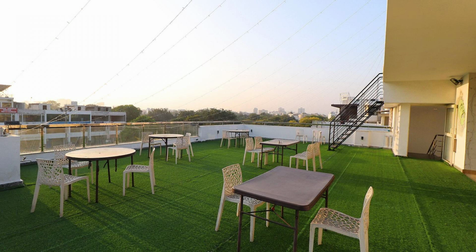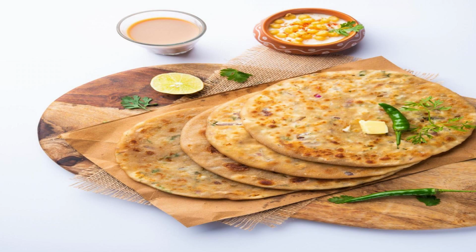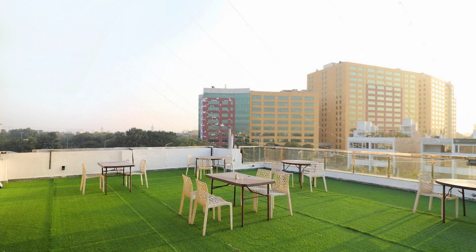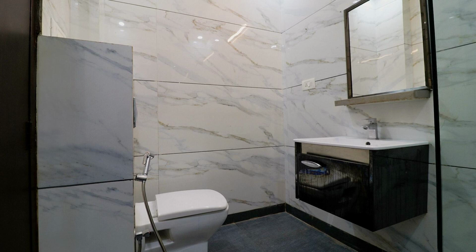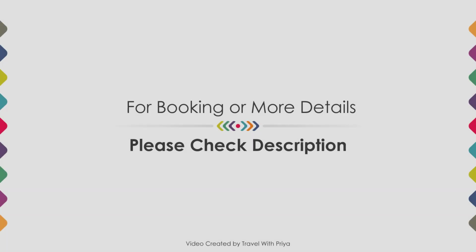The location of the hotel is fine and guests love to enjoy the surroundings. Let's see lots of reviews and rating numbers dropped by guests who enjoyed the stay. The check-in time of this hotel is 12 p.m. and the check-out time is 12 p.m.